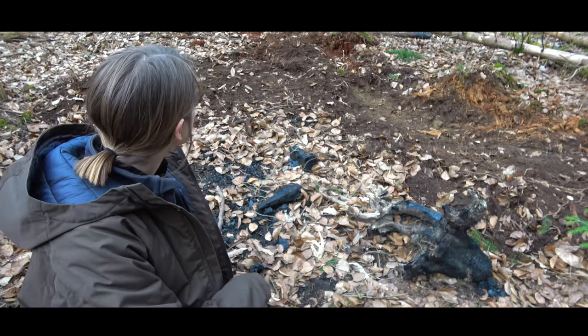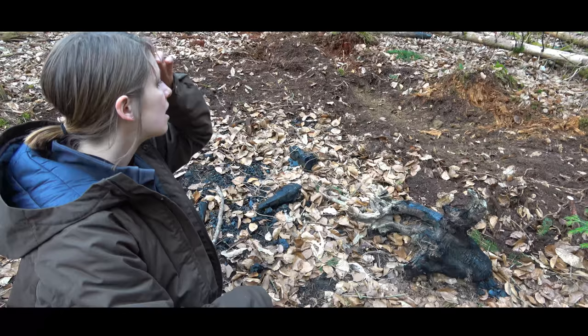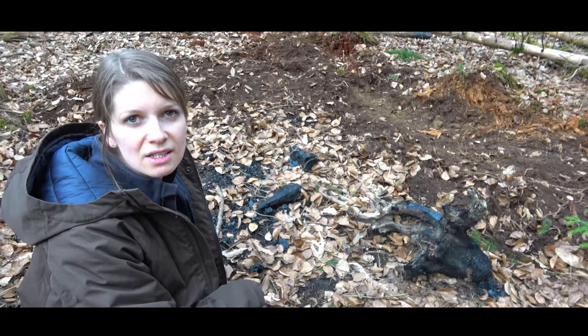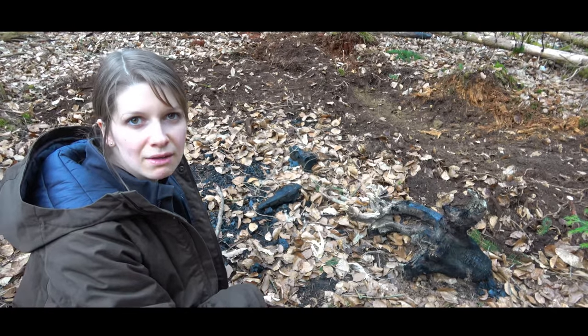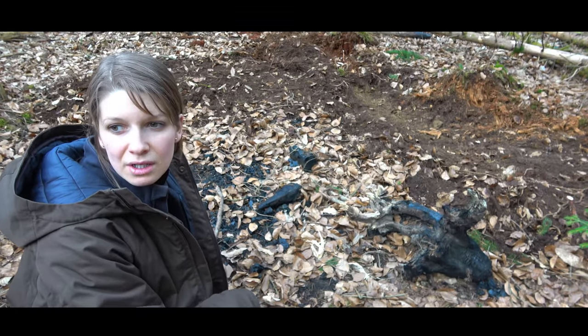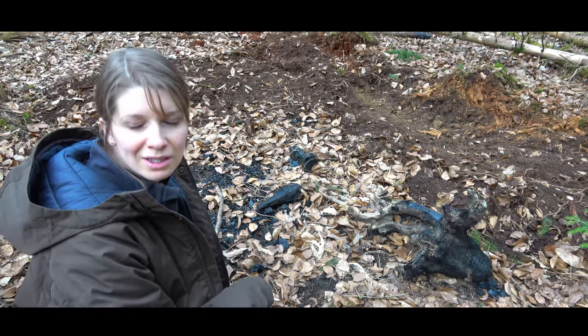So this is what we built now, one sleep place here and one here, so that we don't lay directly on the naked ground, on the earth. We cover it now with some leaves and maybe some needle branches so that we have a comfortable underground for the night.